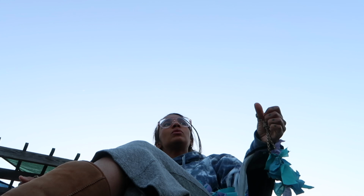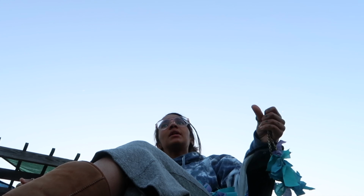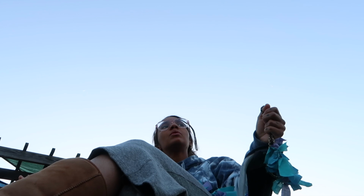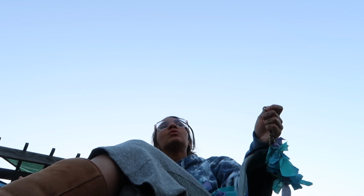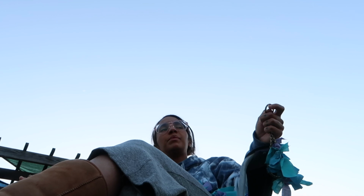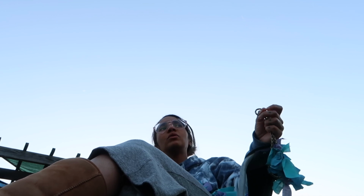Dark of the moon, new beginnings. Dark of the moon, plant a seed tonight. Dark of the moon, what we envision will come to be by the full moonlight.